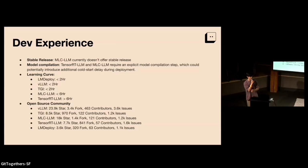And also the learning curve is important here. This is from my own experience. To learn how to deploy or build a model in LMDeploy, vLLM, and TGI, it's very fast, requires maybe less than 2 hours. For MLC-LLM, because it requires this extra model compilation step, it's probably around 5 or 6 hours. But for TensorRT-LLM, the learning curve is pretty high, as you have to learn these different components like the Triton backend and then the Triton server. So for me, it's probably more than 6 hours.